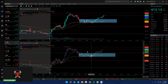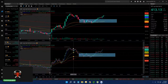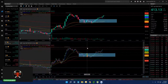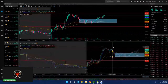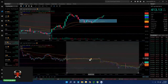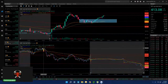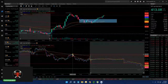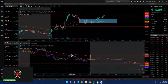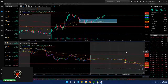I think the high of the day from earlier today was 413.65. Now the previous high from the previous trading session was 413.83, and I'll just come over and zoom in. Now that's not the previous high of the entire previous trading day. It's just the previous high yesterday afternoon before the market closed. It's right here, okay, 413.80-ish area.